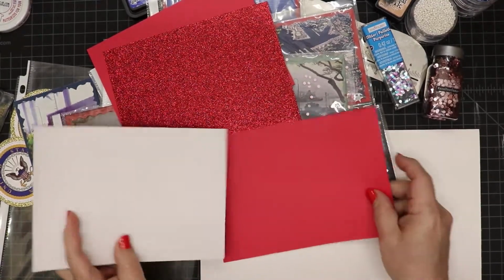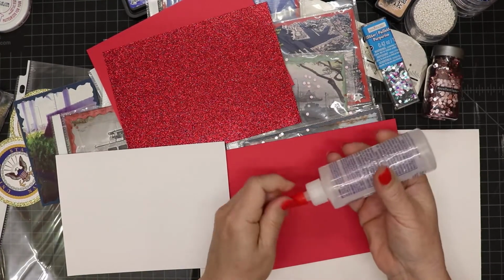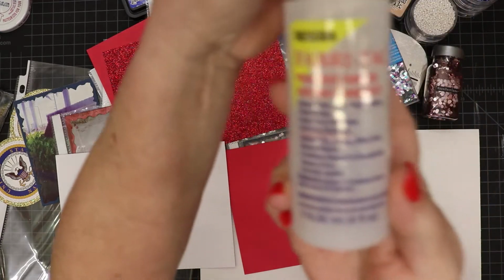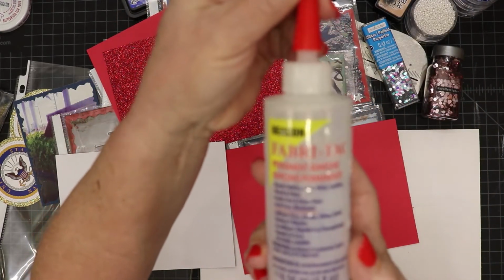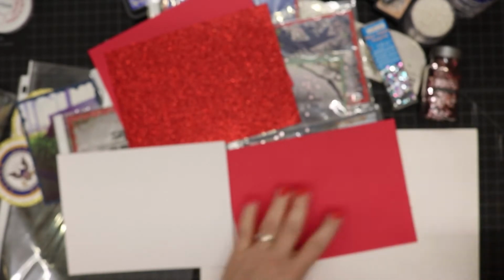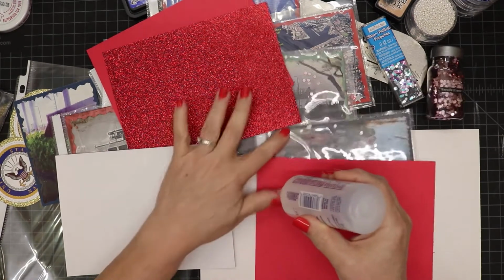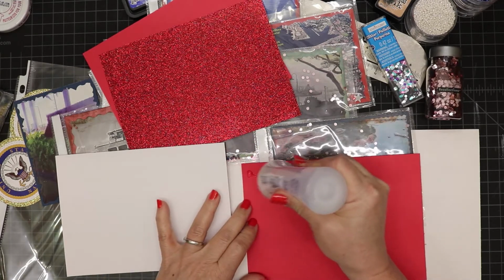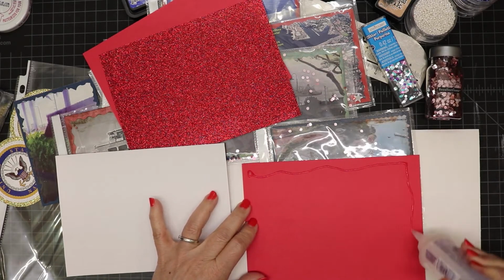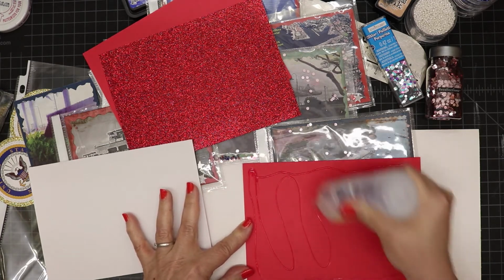And then that is going to be the front and the back cover, the glitter part. So all I'm going to do here, using my Fabri-Tac glue, is glue the front cover to a piece of this red cardstock, so the white on the back of the glitter paper does not show through.